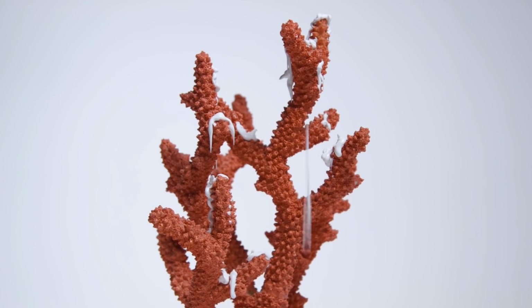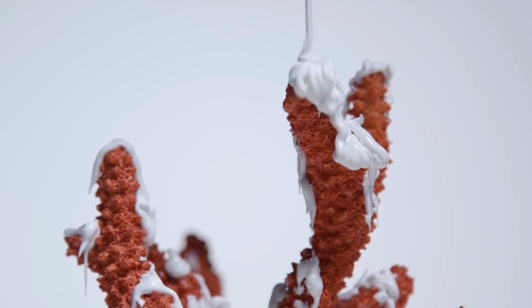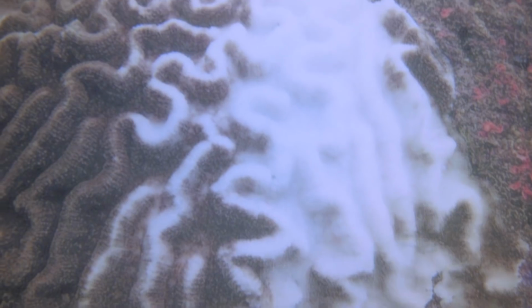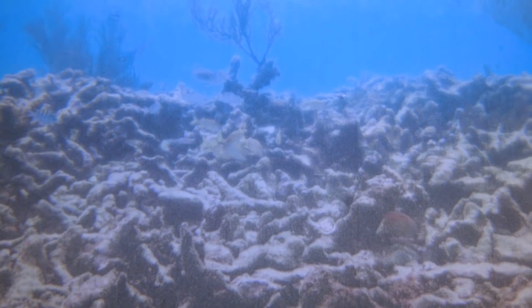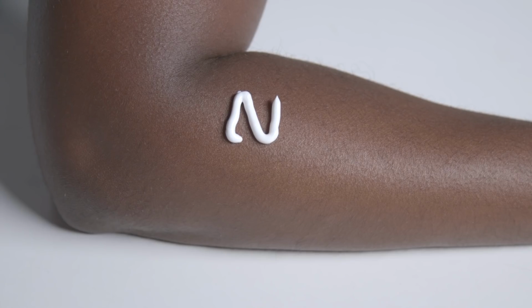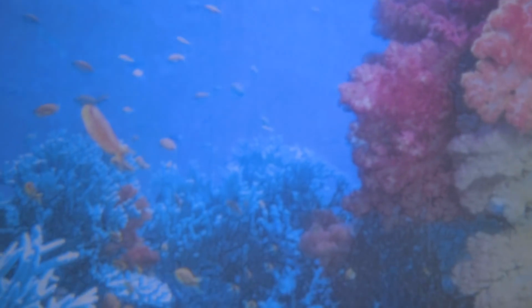And chemicals from sunscreen can have a profoundly negative impact on our coral reefs by building up in the coral's tissue and causing bleaching, changes to DNA, deformations, and even death. A major study backed by the National Oceanic and Atmospheric Administration specifically identified benzophenone-3, also known as oxybenzone or BP3, as a major hazard to the health of coral.